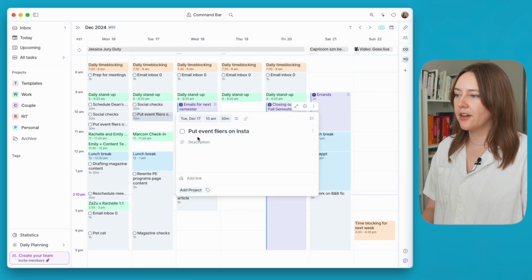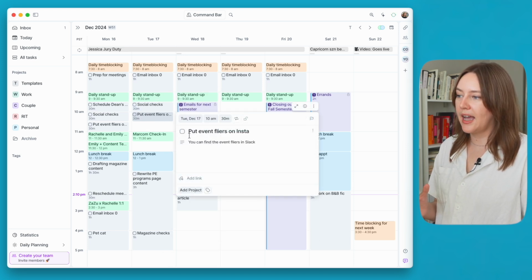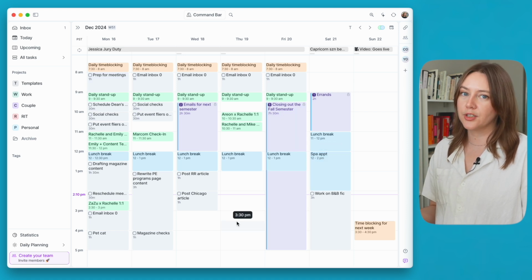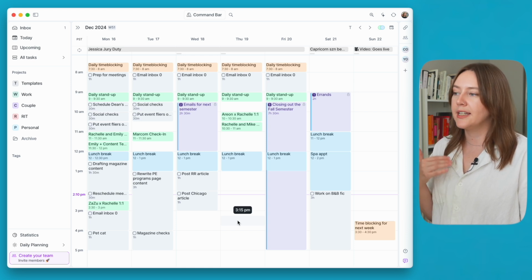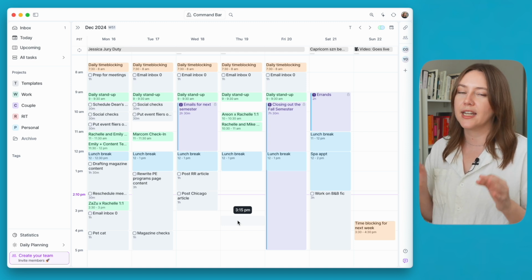If I have to put event flyers on Insta, I might also write, you can find the event flyers in Slack, so that if I get confused when I come to that task, I see the note and I'm like, oh cool, this is where I go. Just leave yourself little clues, little helps, and little hints throughout your time blocking process, because when you're using your calendar as your to-do list like this, it is so helpful to have those notes built in so that, again, you can just hit the ground running. It's not gonna take you an extra 15 minutes of prep on top of the time that you already blocked out in your calendar to do the actual task. That is gonna help you a lot.